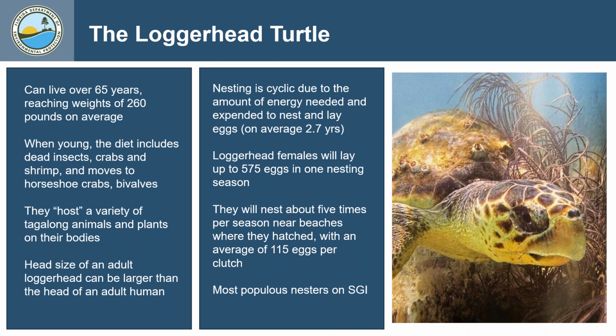In addition, the turtles that are coming up in 2024 were born here 30 years ago. So it takes them 30 years to become sexually mature. Female hatchlings that made it to the water in 2024 and survived will come back and nest in 2054.